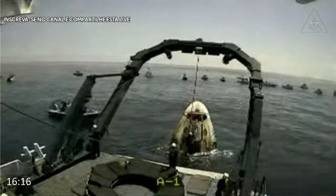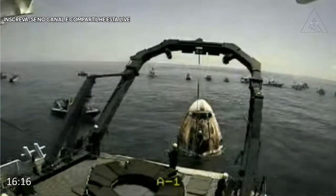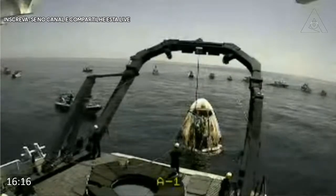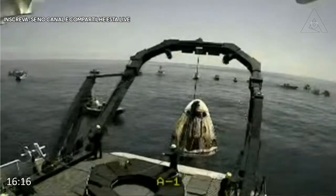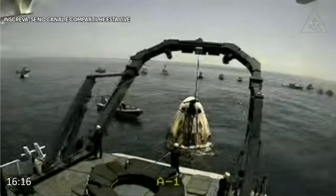Again, safety is the number one priority, so making sure that only personnel involved in active recovery operations are present on the deck. You may have heard us mention before that there are about 40 people on board today, but we certainly don't want anyone in danger or to fall overboard.